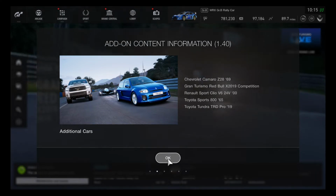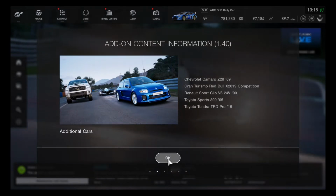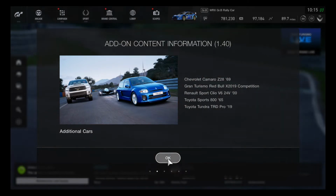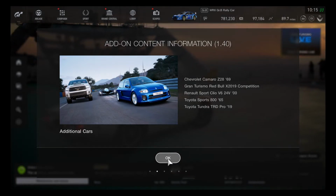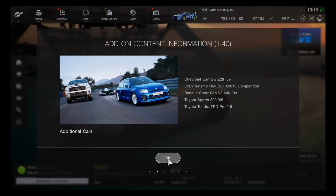Last but not least, the second pickup truck to arrive in this update is the Toyota Tundra TRD Pro 2019. It will be excellent to race this new pickup truck against the F-150 Raptor. It's brilliant to have 5 cars for today.